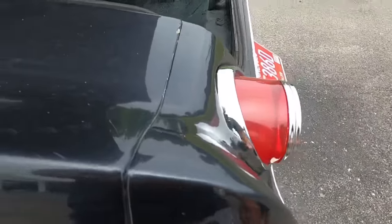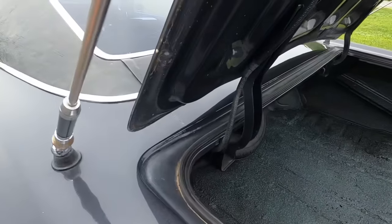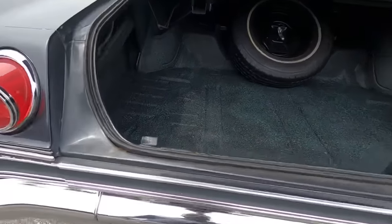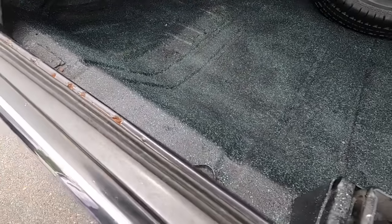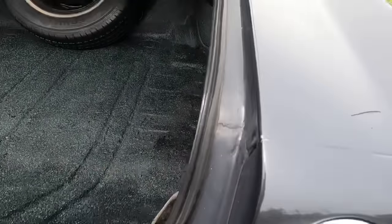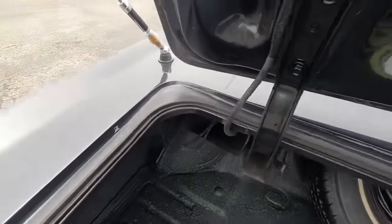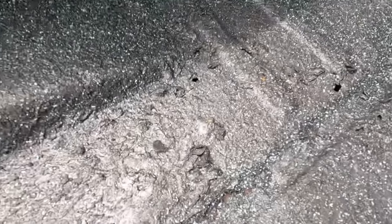Little chip here. Little chip here. Coming around on the trunk lid, or the jam in the trunk. You got a little bit of rust on the edge there, popping up. You can see down in the trunk, this is probably the original pan here. You got a few little holes, got some thin spots. You can see them throughout.